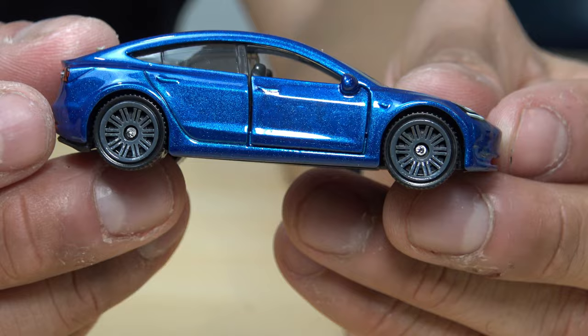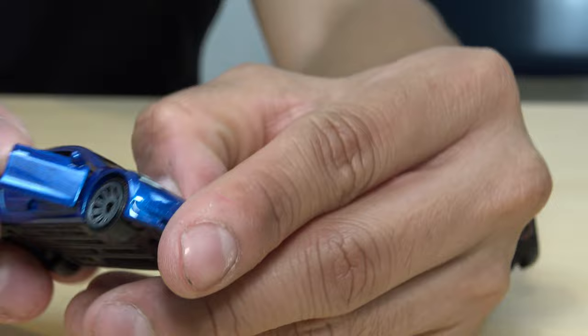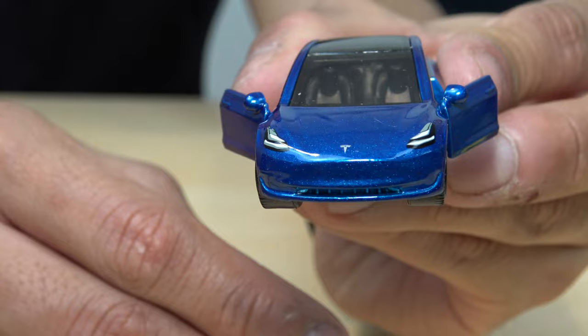We can open the door. We can open that door so you can see the interior. Right. We can open the other door so you can see the other side. And that's the front. He still has that Tesla, with a nice Tesla logo, with those headlights that look like they're on. And that's the blue Tesla, guys, with nice rims.